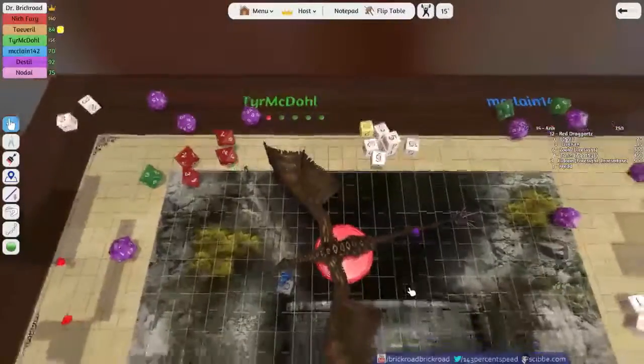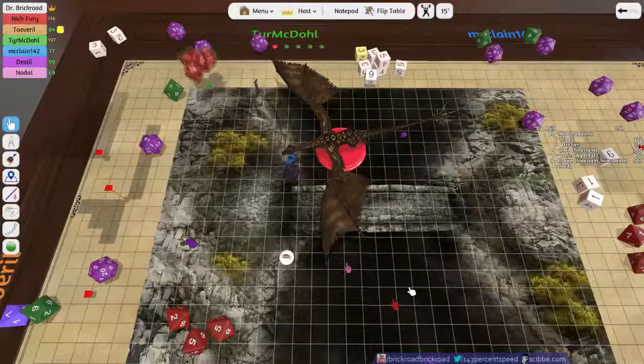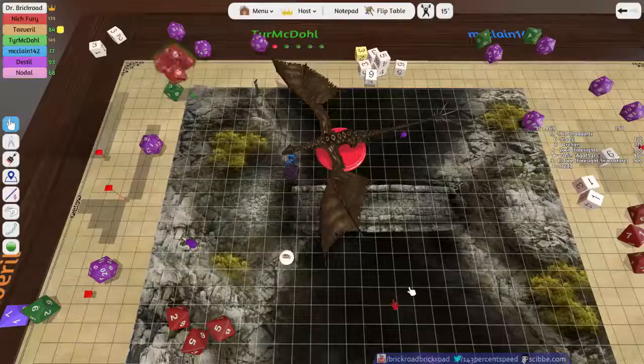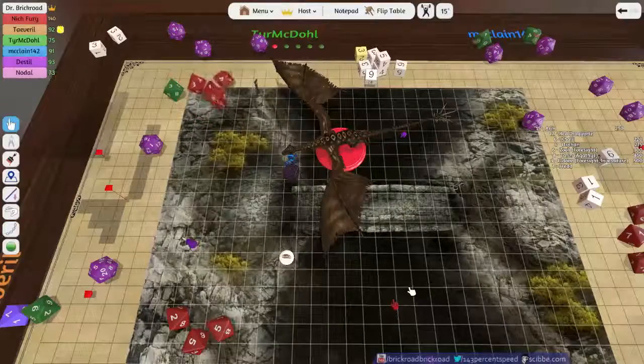I don't know how it would retreat from you anyway. You clasped onto its wing. Get off! Get off! Get off! So do I double the dice damage on my nat 20? Yeah, the superiority die is a die. You throw it twice.